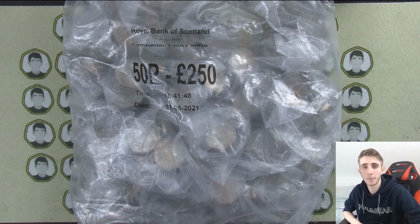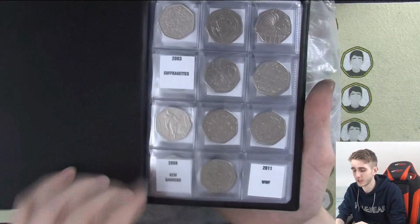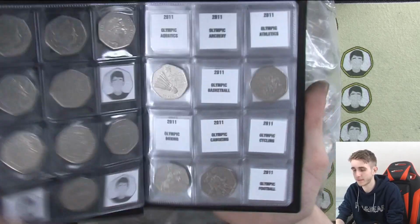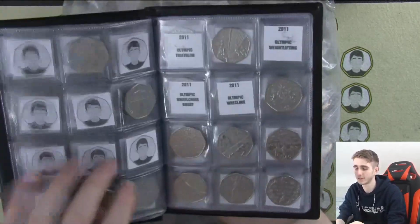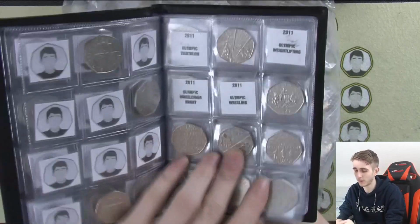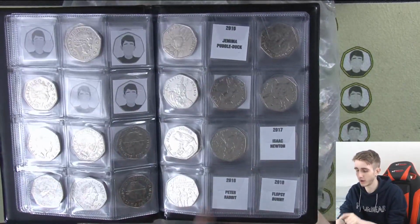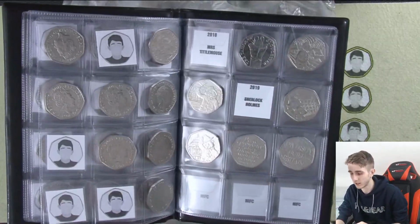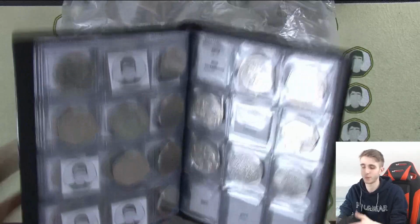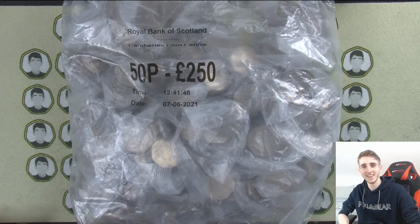Today we've got part number 6 of the 50p coin hunt series we're doing. Book number 2, we need suffragettes, Kew Gardens, WWF. We need a whole load of Olympics, another whole load of Olympics, and some more Olympics there. We've got everything on that page, everything else. We need Jemima Puddle Duck, Isaac Newton, 2018 Peter Rabbit, 2018 Flopsy Bunny, 2018 Mrs. Tittlemouse, and Sherlock Holmes is the only common one we have not come across yet. I wonder why. Team Sherlock, all that. But let's get into it.